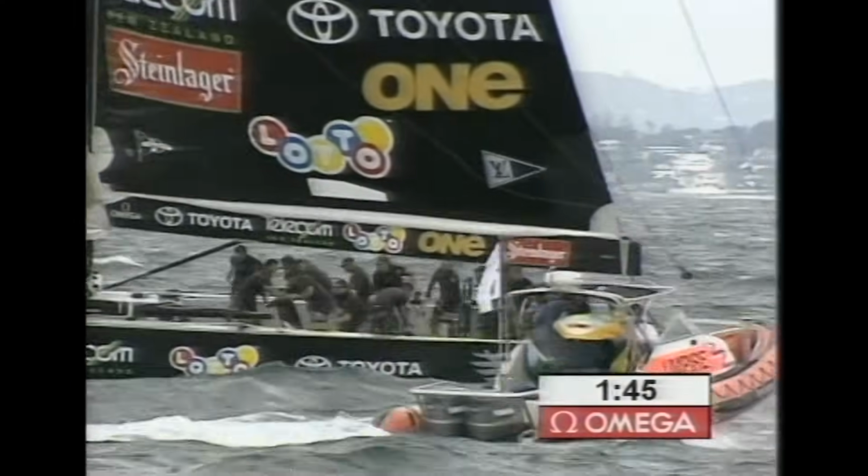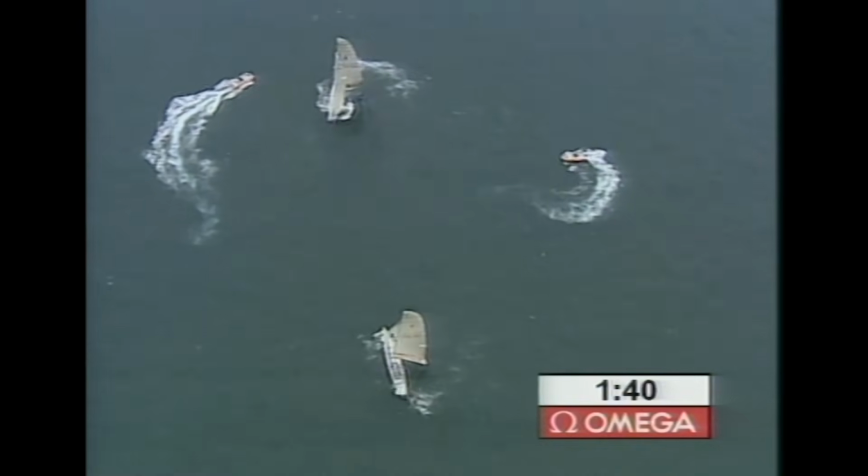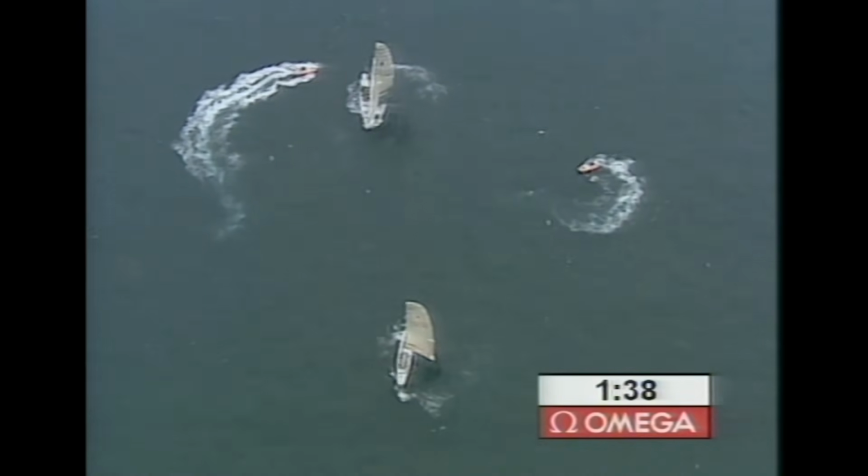Prada going for the turn down here. Team New Zealand, can they get their bow down? Prada is trying to go underneath. Prada look vulnerable to me.